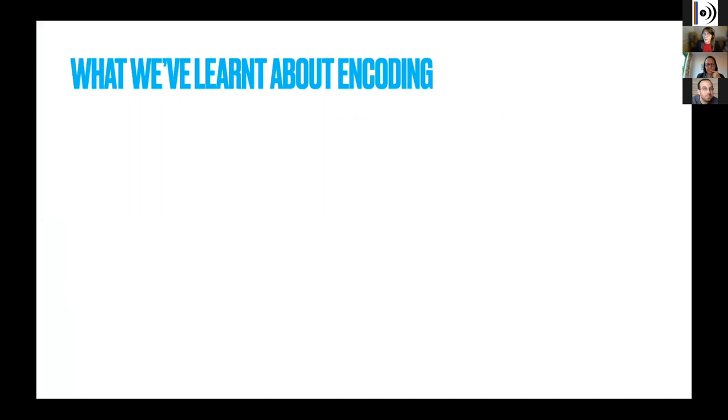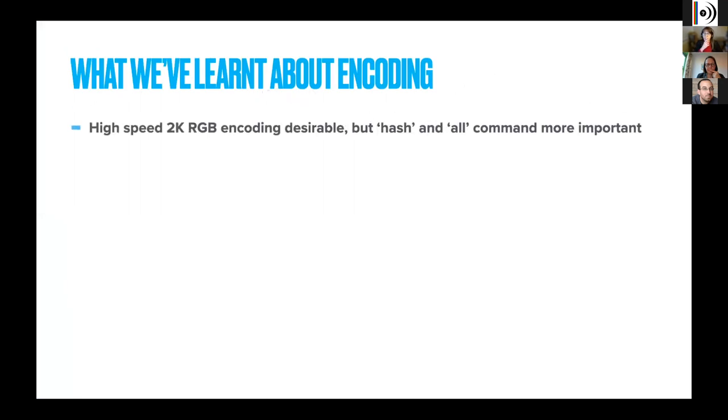So what we've learned about encoding. High-speed encoding is always desirable, but the development of the hash and check features for version 21.01 supersedes all other encoding commands, as I feel they're so important for long-term preservation security.